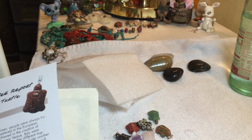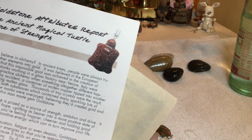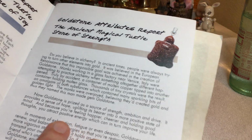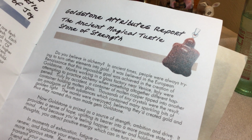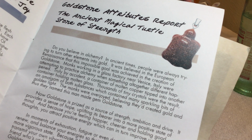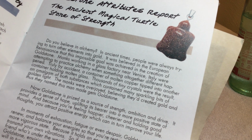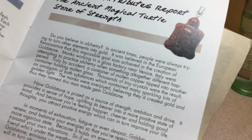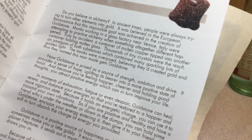Okay, I did not know that goldstone has been around since the 1500s. Monks working in a glass factory near Venice, Italy, were attempting to practice alchemy when something altogether different happened. Truly by accident, a container of molten copper tipped into another container holding molten glass. Thousands of tiny crystals were the result, an amalgam of both substances which contained many sparkly bits of golden light. The monks were overjoyed, believing they created gold, and thus named this man-made gem Goldstone.